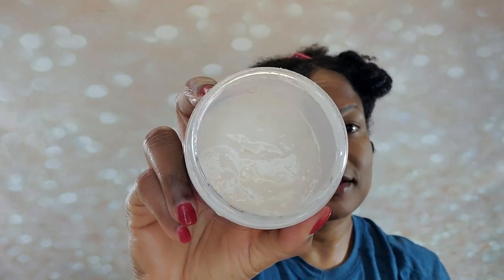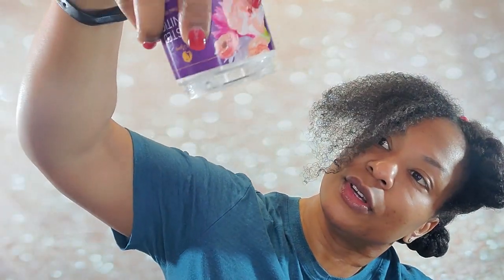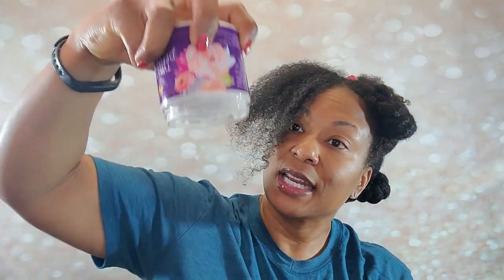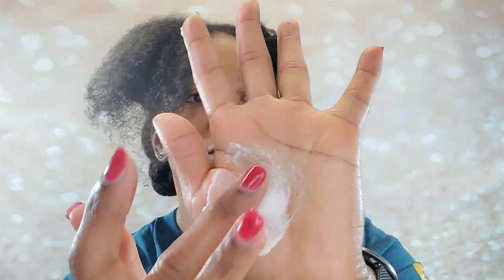So here is the consistency of this twisted definition. It is staying put. It's not a super thick butter. This is staying put as I hold it upside down, and it's not moving, but let me just show you. Look, it has the consistency of cake frosting. That's exactly what it reminds me of. It even looks like it. Very, very moisturizing. It feels just incredible on the fingers and in my hand.